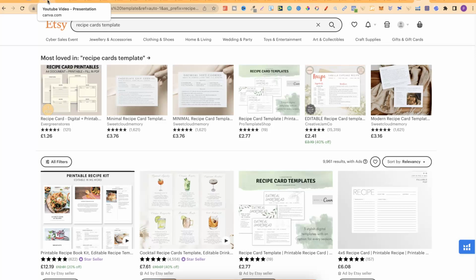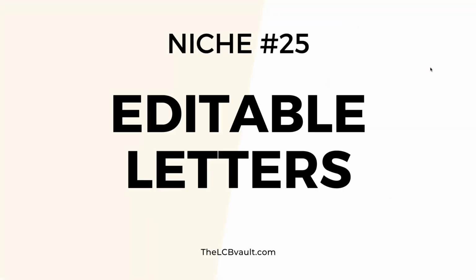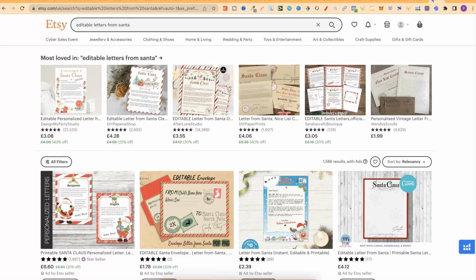The fifth and final one, I've kind of saved the best till last, so if you've stayed this long, congratulations, but that is niche number 25, editable letters. Now this is a good one. Now if we come over to here, I have one idea pulled up, and this is editable letters from Santa, or any type of letter from Santa. This is a huge niche come Q4.